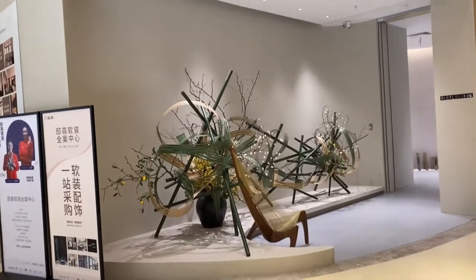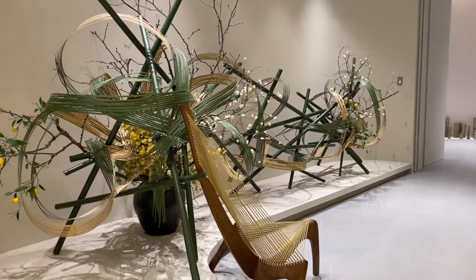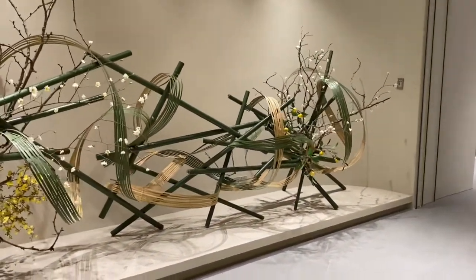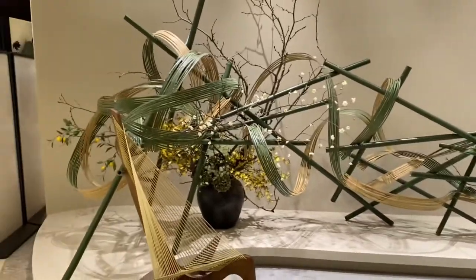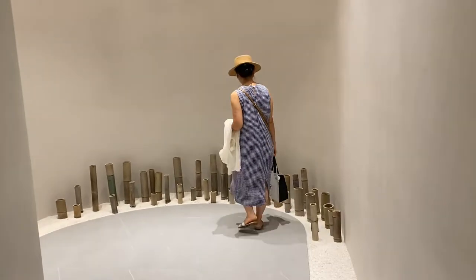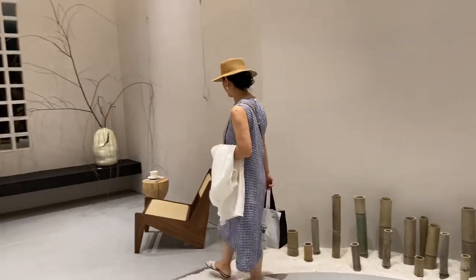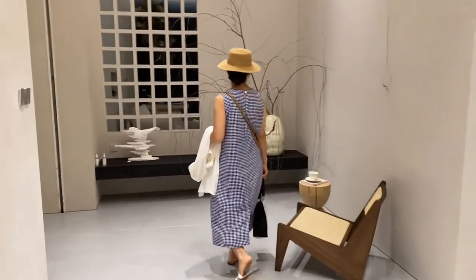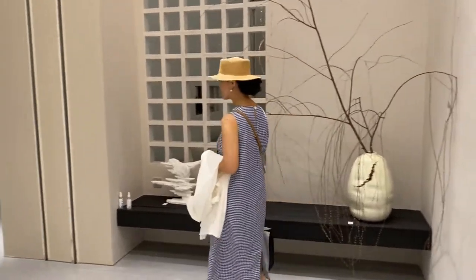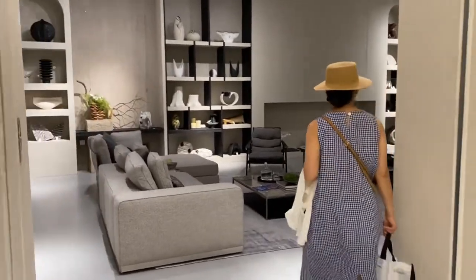I mentioned the decor. The decor was fire. I mean, look at this. This whole flower, can you call it a flower? Flower and a mix of bamboo. Actually, this is made out of bamboo. And this was an entrance of a shop, and I was like, where are we going? Like, it was as if we're entering into a cave, you know? A cave of beautiful things. Oh my goodness.